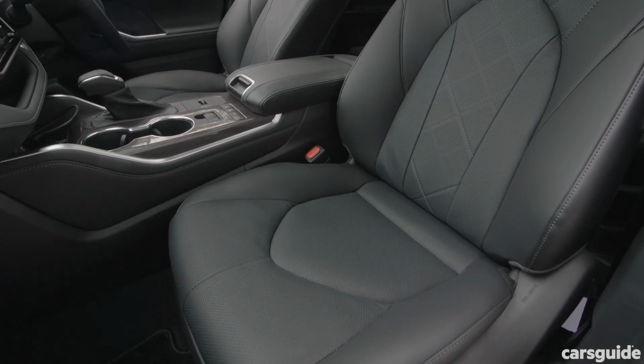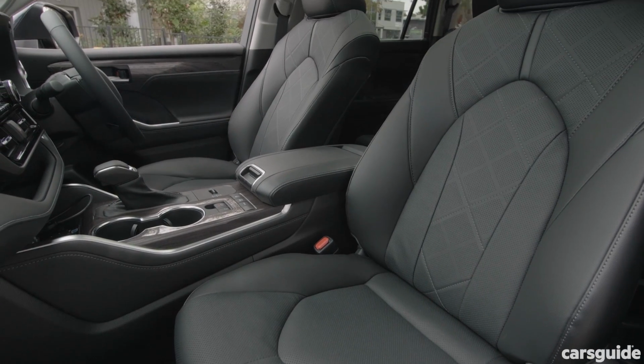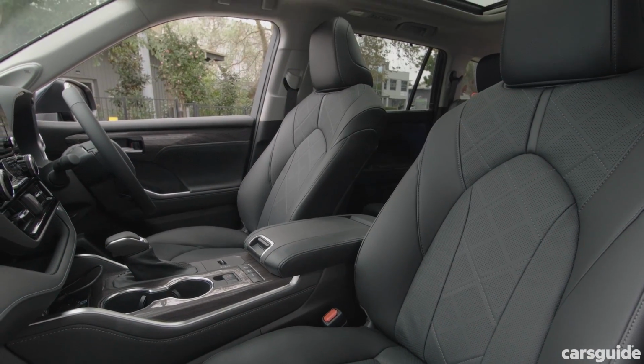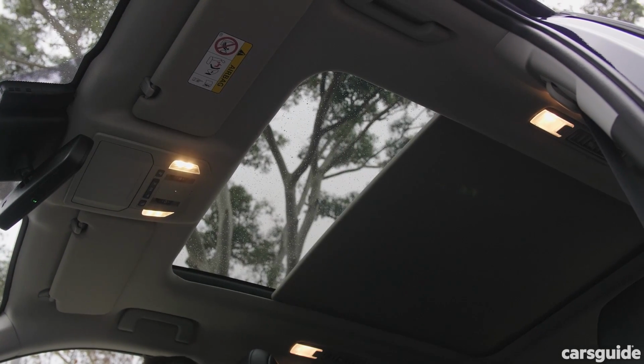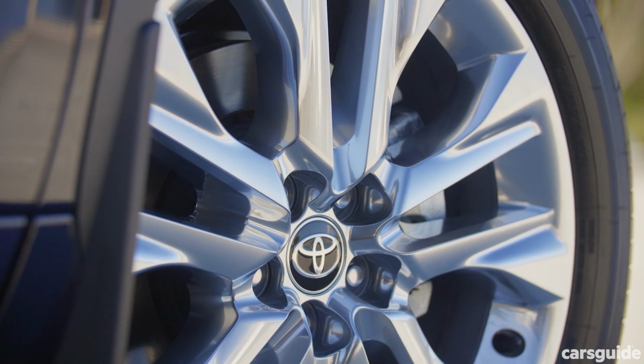If you want genuine leather seats, then you'll need to step up to the Grande, which also has ventilated front seats, an 11-speaker JBL stereo, a head-up display, moonroof, gesture tailgate, and 20-inch wheels that are shinier than the sun.